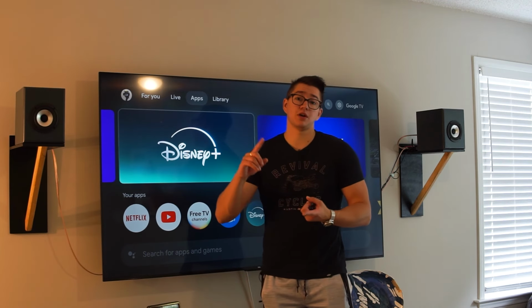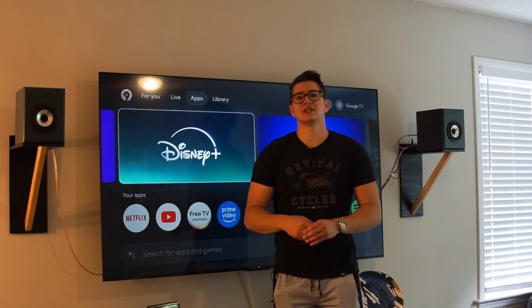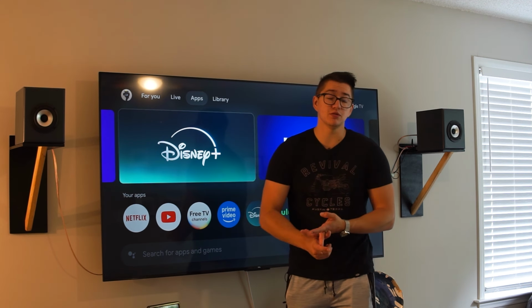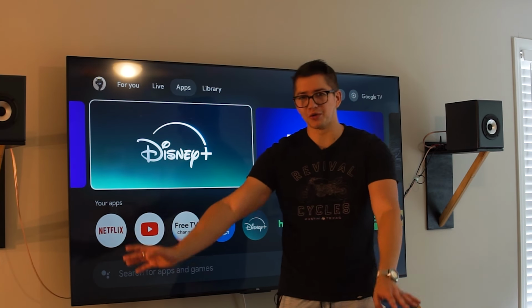Things like rooms that are really small, really big, or rooms that have different angles cut in the walls can introduce some problematic acoustics. Now, the good news is that this stuff can be fixed with things like room treatment and room EQ, which is really a rabbit hole that I might make a video on in the future. Maybe that's its own topic.